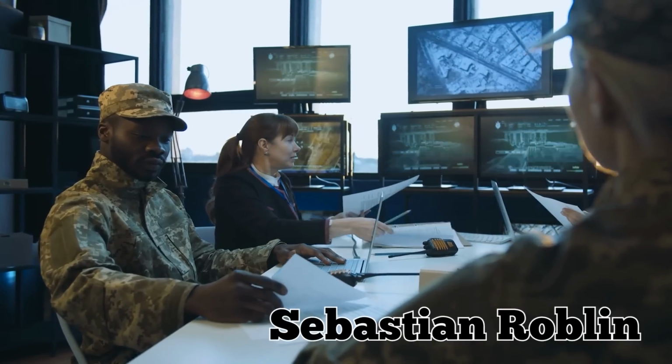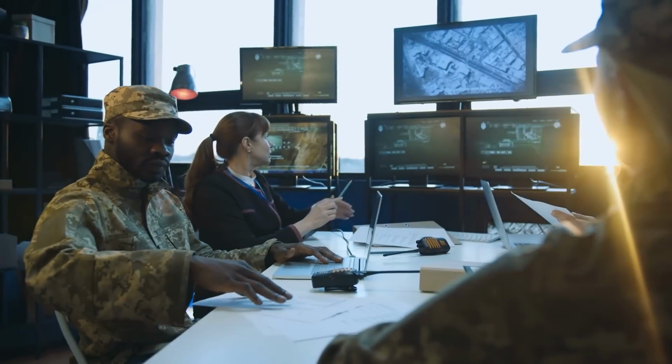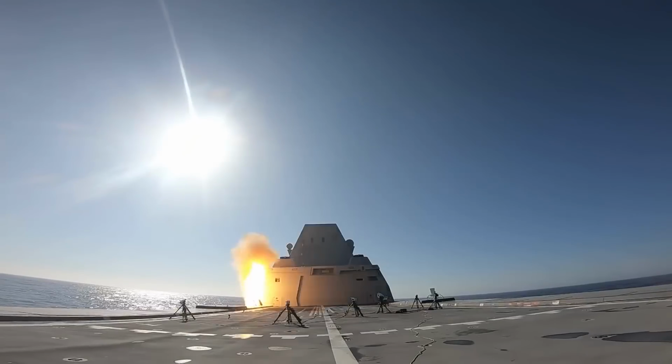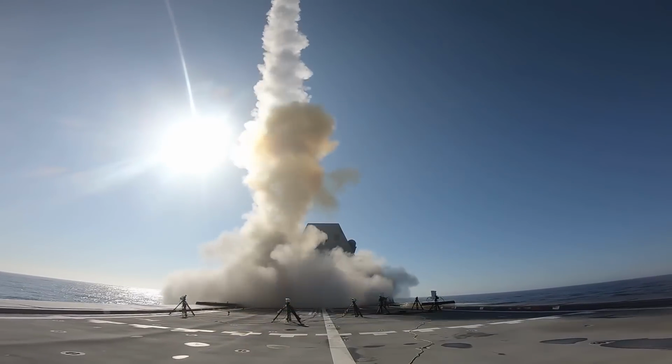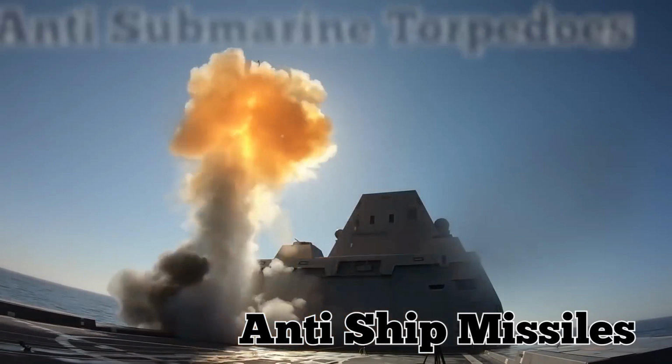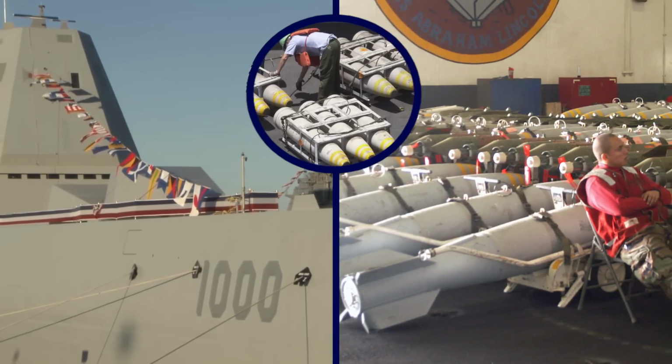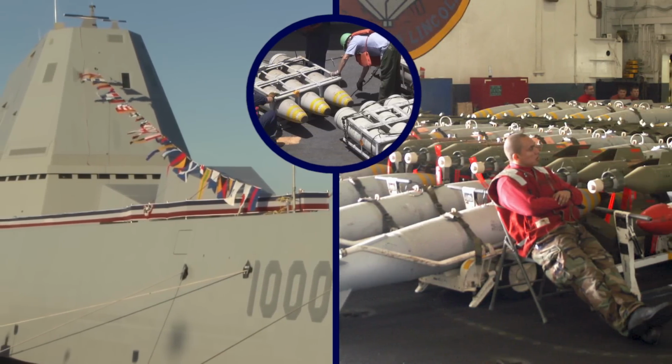Military expert Sebastian Roblin seemed to agree with this view in a 2021 National Interest article, describing the vessels as an ambitious but failed concept. He wrote that they lacked several vital features of a multi-purpose destroyer warship, including anti-ship missiles and anti-submarine torpedoes. Ammunition for the weapons that the Zumwalt does have were ultimately taken out of production due to cost.